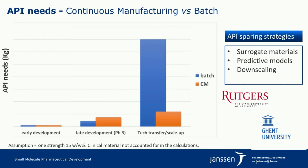Though in early development, we might need a bit more API than what we did in batch, because we have the RTD models and PAT models to be developed, and to be fair, we do more in continuous than what we'd be doing in batch. Of course, we want to make the situation even more appealing, because the therapeutic areas often are not willing to invest more material at risk, especially for new products, which still have a high probability that they would never go to the market, right?